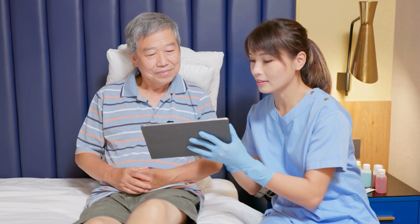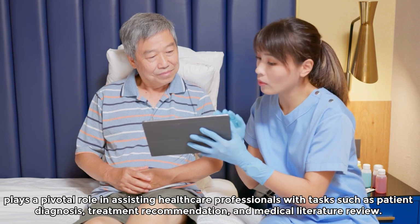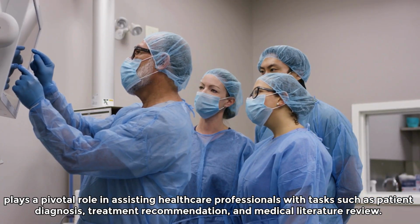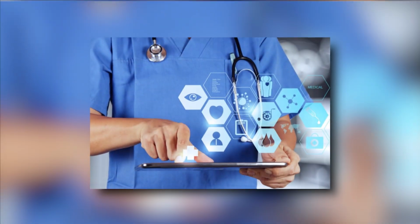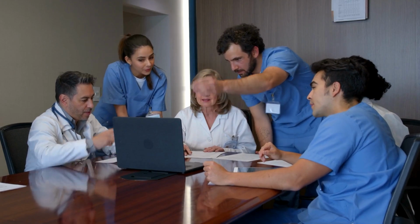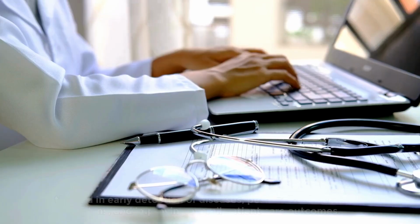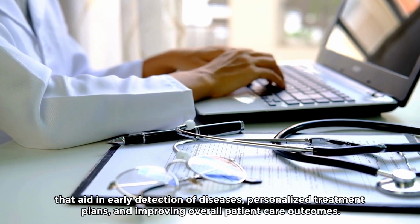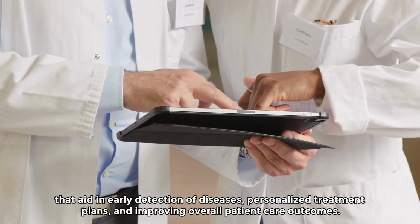Healthcare. In healthcare, ChatGPT-4 plays a pivotal role in assisting healthcare professionals with tasks such as patient diagnosis, treatment recommendation, and medical literature review. By analyzing vast amounts of patient data, clinical research, and diagnostic imaging results, ChatGPT-4 can offer insights that aid in early detection of diseases, personalized treatment plans, and improving overall patient care outcomes.